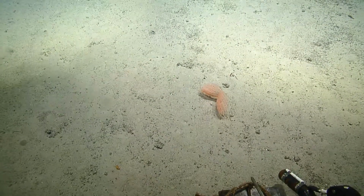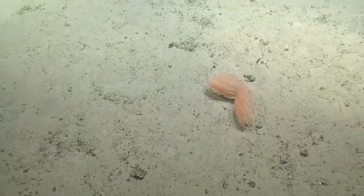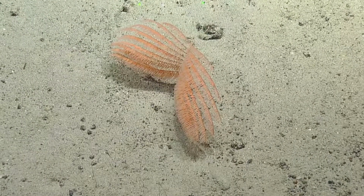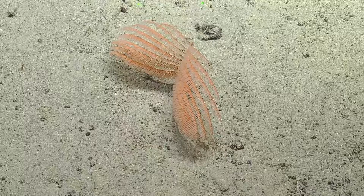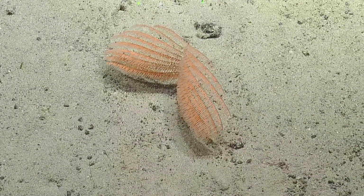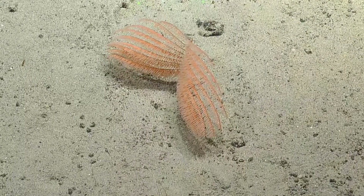Roger that. Okay, go ahead and zoom in. Do we have a saw? The coral cutters might be able to grab in the sand at the base. Miles just said it was a Bathypathes. I don't know if anyone knows what that is. I don't know. It's a coral genus or family.